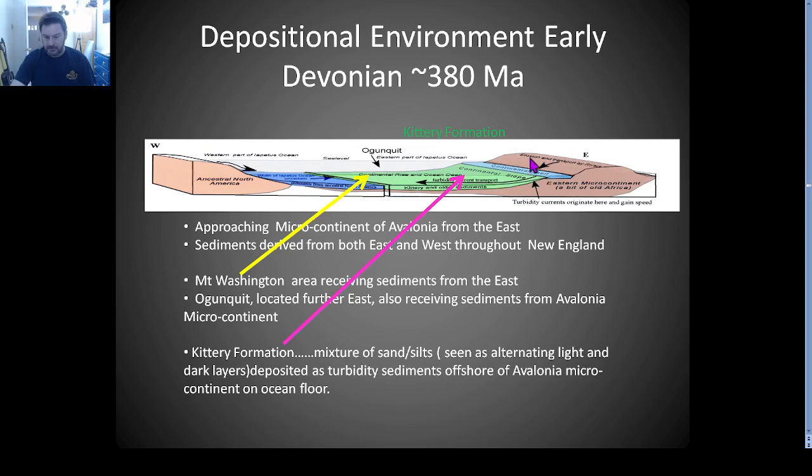So what was happening as this area was approaching, it eroded, it dropped stuff off into the sea between Laurentia and Avalonia, and there was a shelf and a continental slope, and eventually these things would pile up, the sands or the muds or the silts, and they would avalanche down as turbidity currents and make layers and spread out in a westward direction. And that made the Kittery Formation, which we see all over the marginal way.